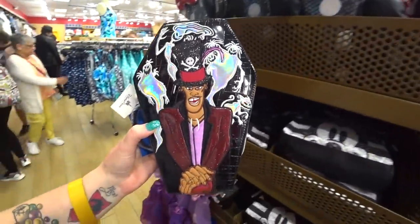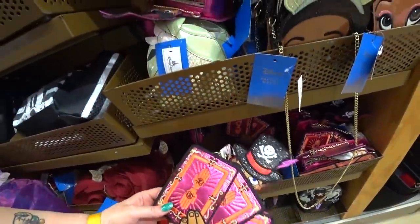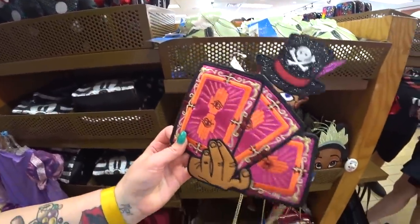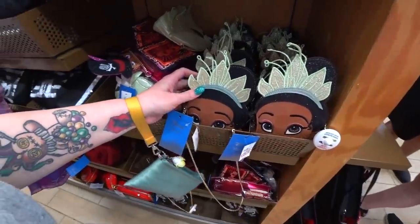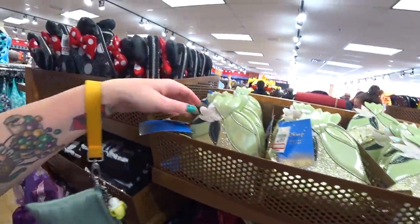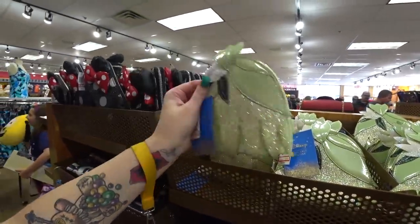Dr. Facilier is $26.99. It's shaped like a coffin. And here's another Dr. Facilier bag. It's $36.99. It has the cards on it, like the tarot cards. Tiana is $36.99. And then there's a Tiana flower for $26.99. Look how cute that is. Oh, look how cute this is.